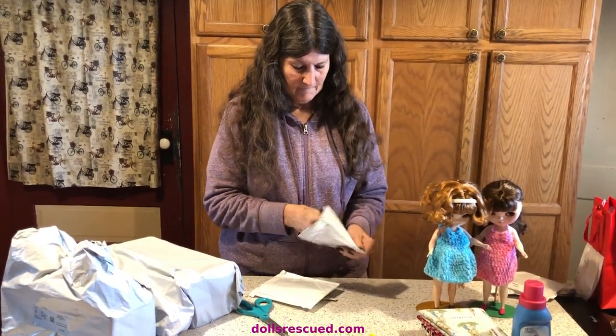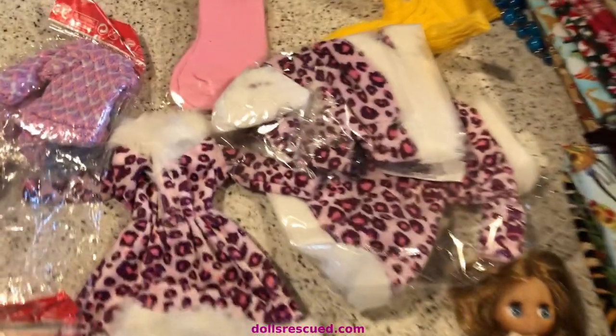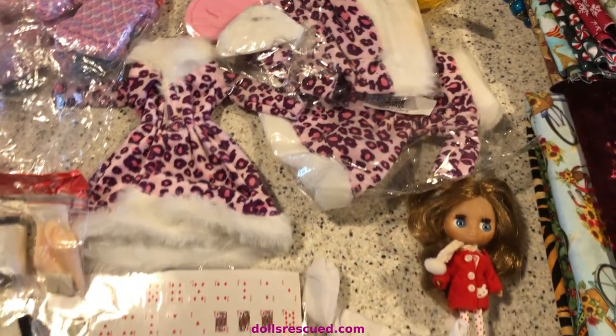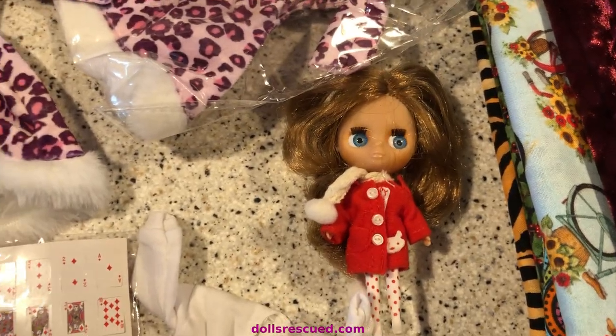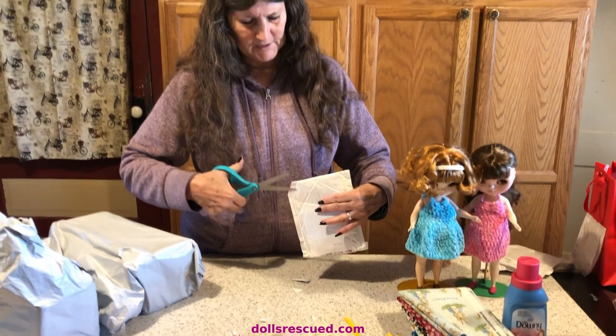Oh, frustrating. Oh, another one of these coats. Cool. Cool. Now let's get this one open. And I think it might be a coat too, but I'm not, oh, careful. Oh, I caught the corner of something there.